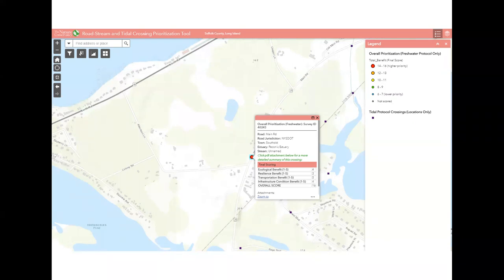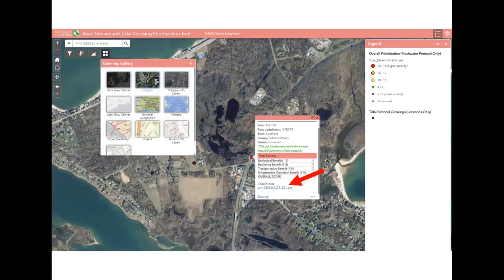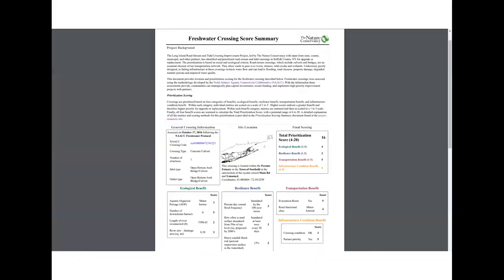If there's a stream name, it'll give you that as well. And then it gives you that breakdown scoring for the crossing. Next slide. And at the bottom, there's a PDF that brings you to the scoring sheet, or it brings you to the NAC data. So if you click the next slide.